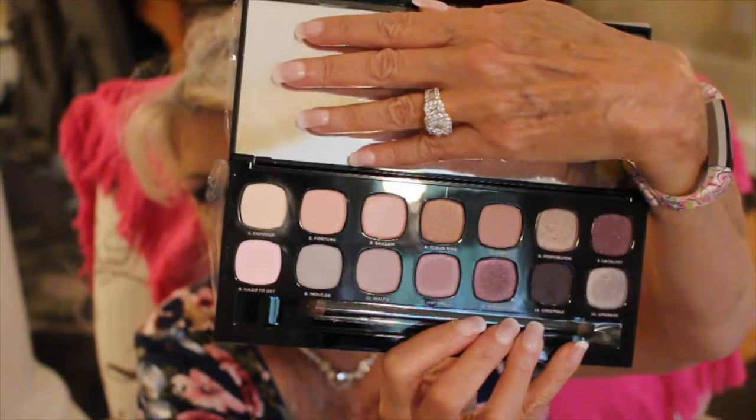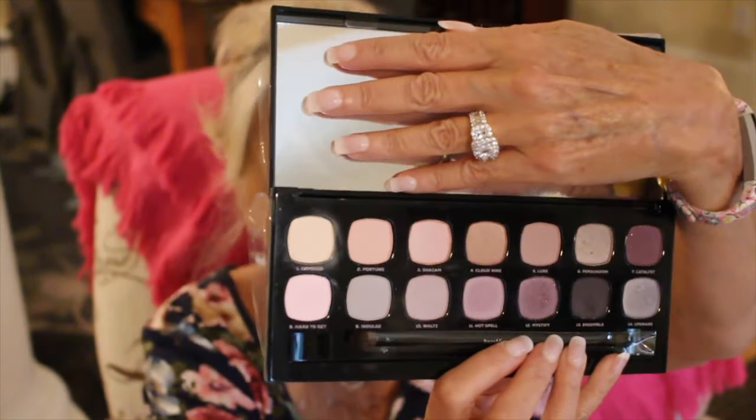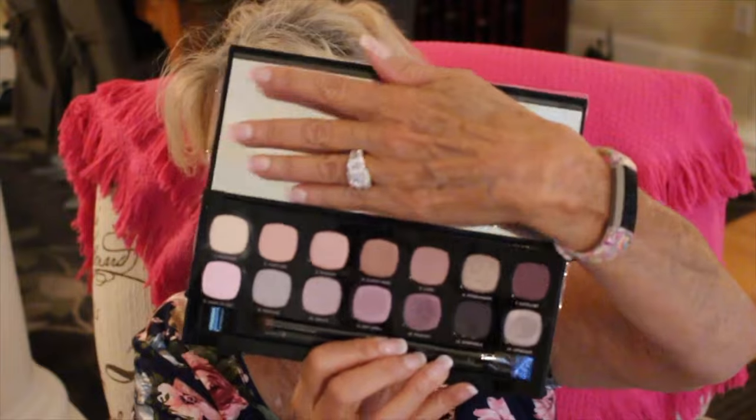They're just absolutely beautiful. All plums and wines and pinks and a couple of glittery shadows, shimmers. I've worn this every single day since I got it. It will also go to Europe with me.